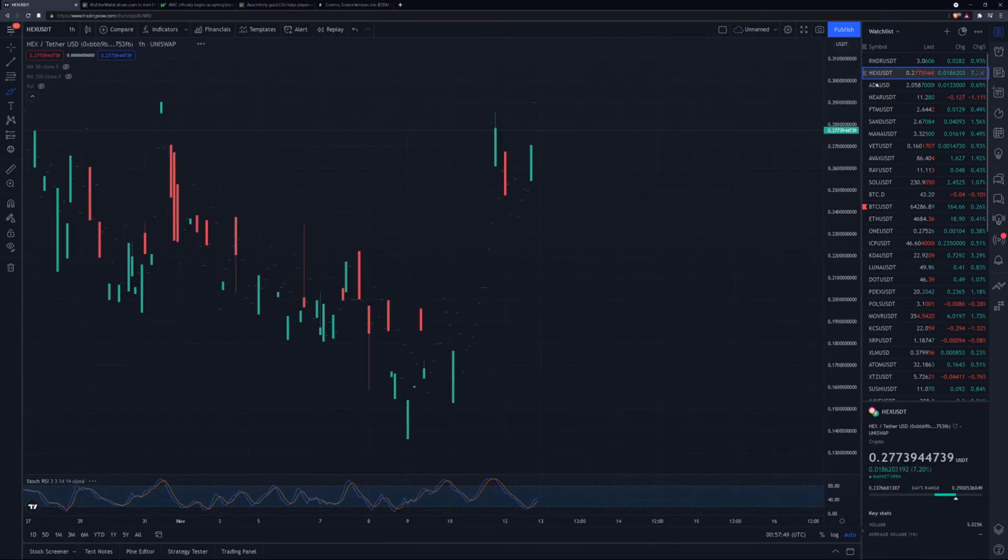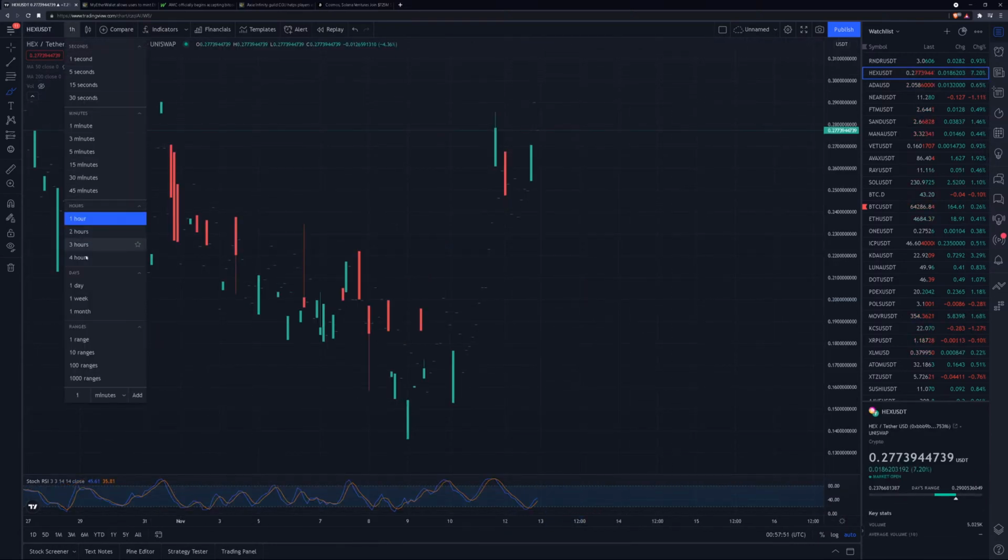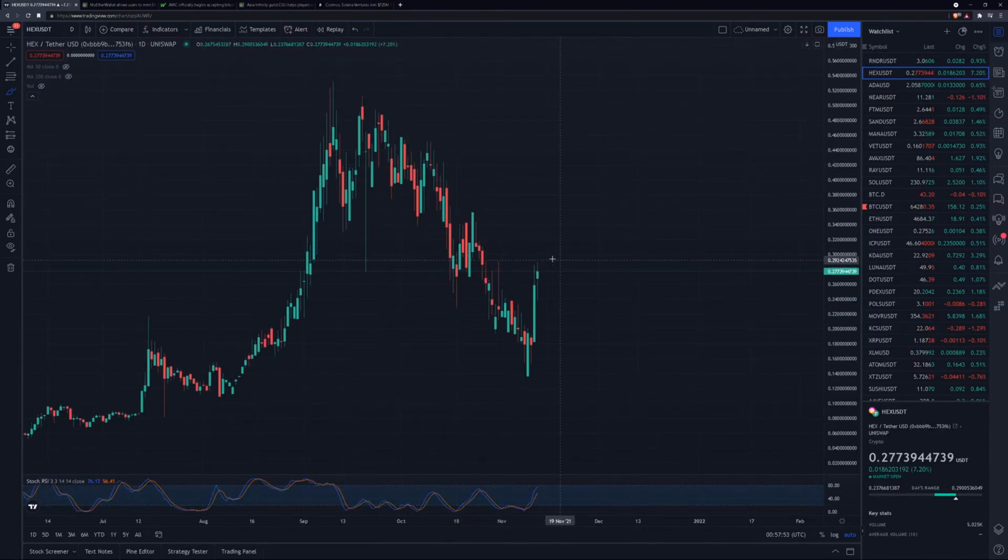Hex is back. Hex is back. So fill those bags with Hex, and you know what to do. When ETH starts pumping, Hex starts dumping.